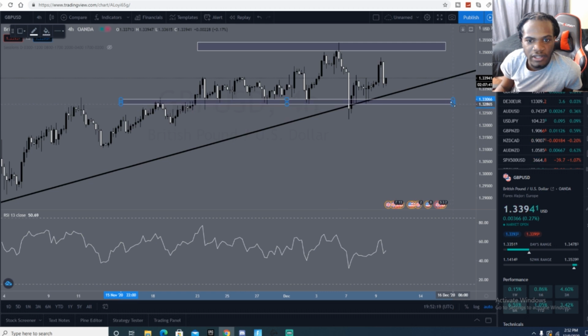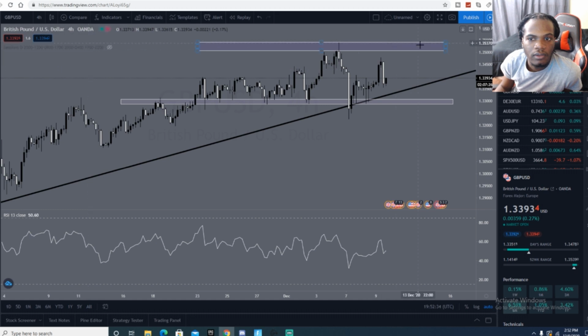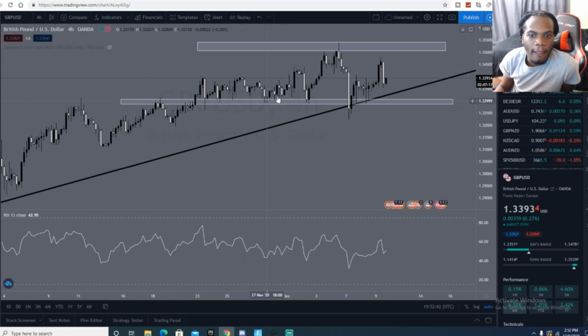And why am I drawing it like this? I'm drawing it like this because, let me change the color just to make it lighter for y'all. All right, cool. I'm gonna do this one too. All right, so then y'all should be able to see that better. So we got this peak high, we got this zone right here.